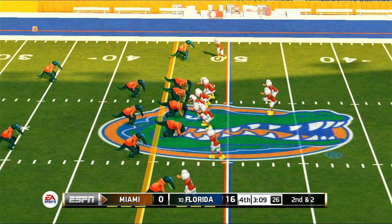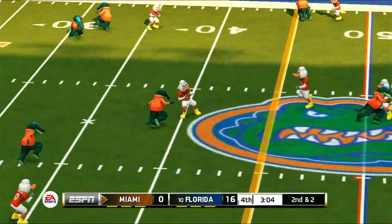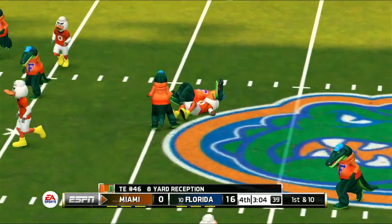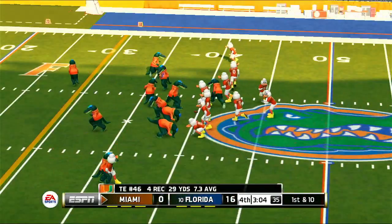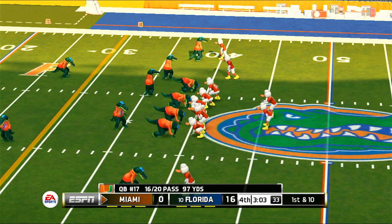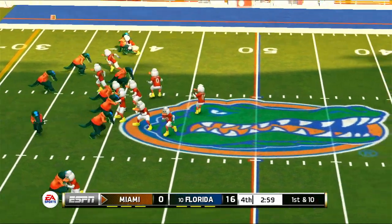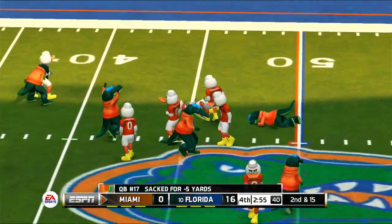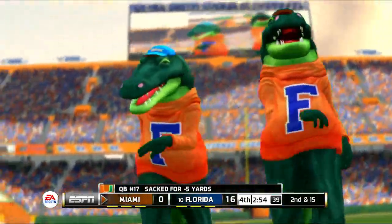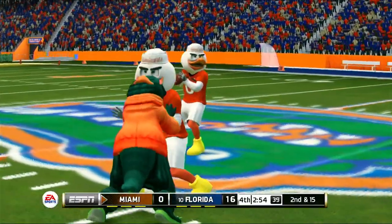Mike 12. Ready. Green under top. And he's got it. And he's immediately tackled. Gain of 7 on the play. Tight end right. First down. Ready. Red 68. Pressured and brought down. That'll bring up second and 15.